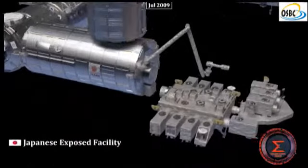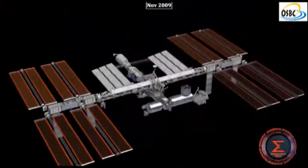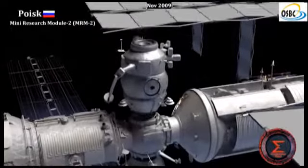It's called the Japanese Exposed Facility. This allows research to be conducted in the vacuum of space. The Russian module Poisk is very similar to PIRS. It was another place for Russian spacecraft to dock.